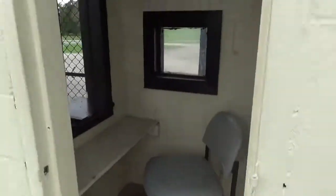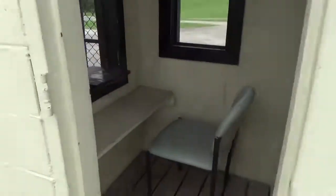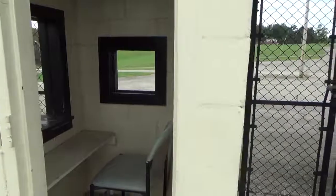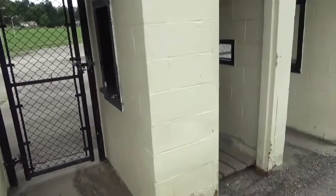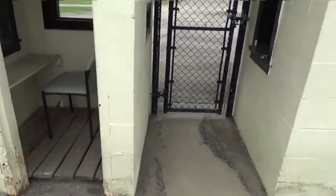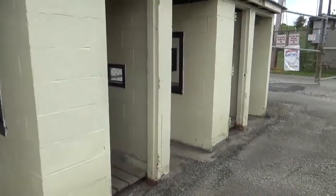Okay, these are all pretty much the same. 3 booths at the front gate. Now this is exactly the same at the middle gate. I'm gonna drive close to the middle gate, but I don't think I'm gonna get out because this is just more of the same. The middle gate is just about like this.